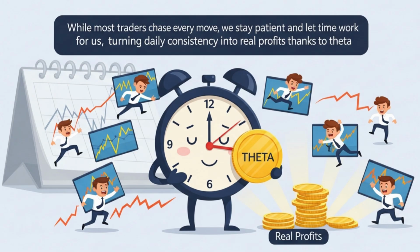While most traders chase every move, hoping to catch the next big swing, we're not rushing. We're letting time do the work, turning patience into real dollar bills day by day. And the secret behind that? It's all thanks to Theta, the Greek that quietly pays us just for letting time pass.